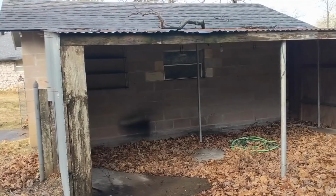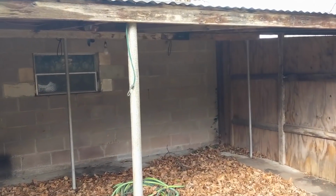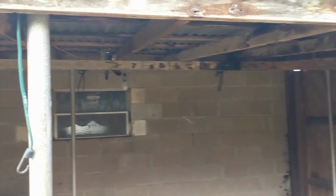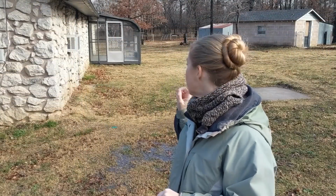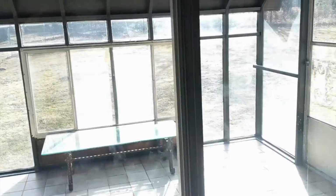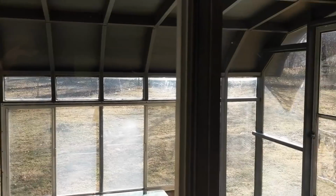There's lean-to sheds. They need a little bit of cleaning and maybe a tiny bit of repair, with some electrical cords that need to come out because the horses would probably chew on them. So we'll go ahead and show you these little details. The other thing I liked about it is the sunroom.